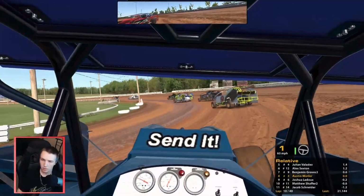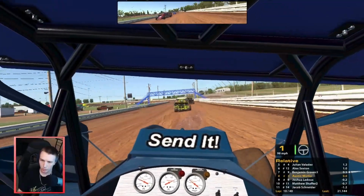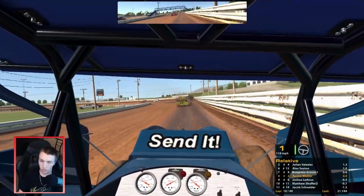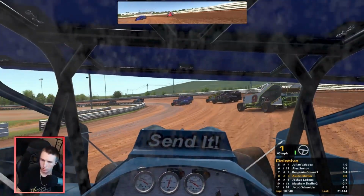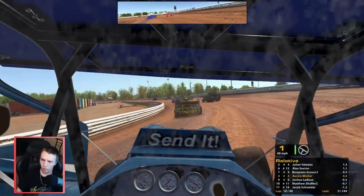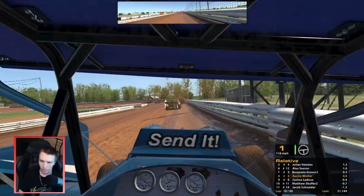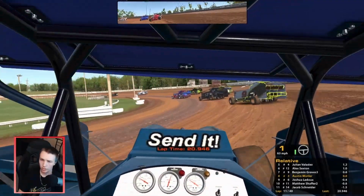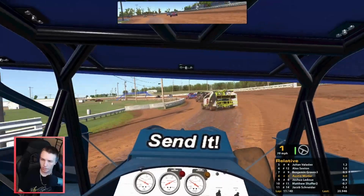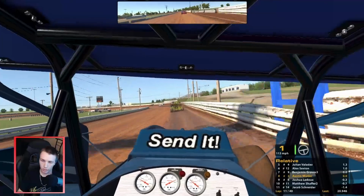21.144. Trying to keep the car straight on exit as much as possible. Just need to get the car rotated enough. But yeah, I don't know if my damage really is hurting us that badly, or I know I need to learn these cars for sure. I'm not great in them, obviously. It would definitely be a learning process through this season, but I'm excited for the new series.